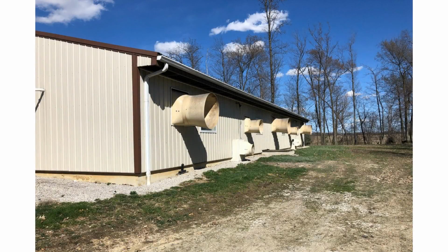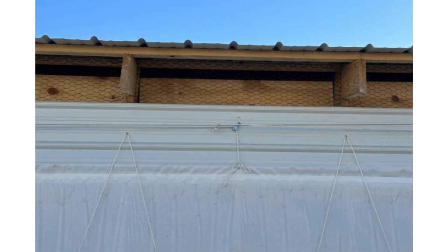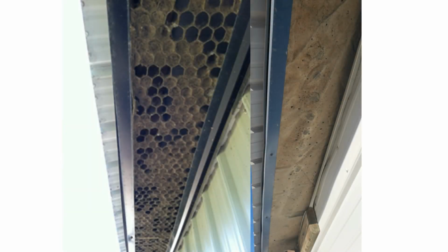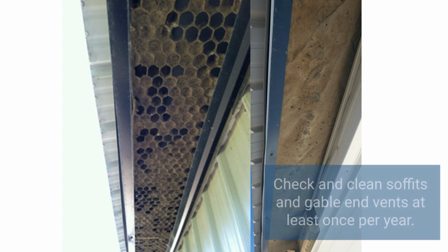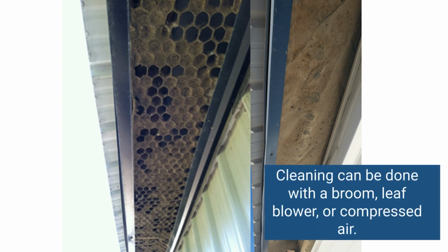Proper ventilation begins with the fresh air entering the attic through soffits or gable end vents. These openings into the attic generally have some type of mesh or screen covering to keep out birds and rodents. However, if this screen gets covered in dust and debris, airflow into the attic will be restricted and the ventilation system will not function correctly, especially at higher ventilation rates. To help prevent this buildup, check and clean soffits and gable end vents at least once per year. Cleaning can be done with a broom, leaf blower, or compressed air.